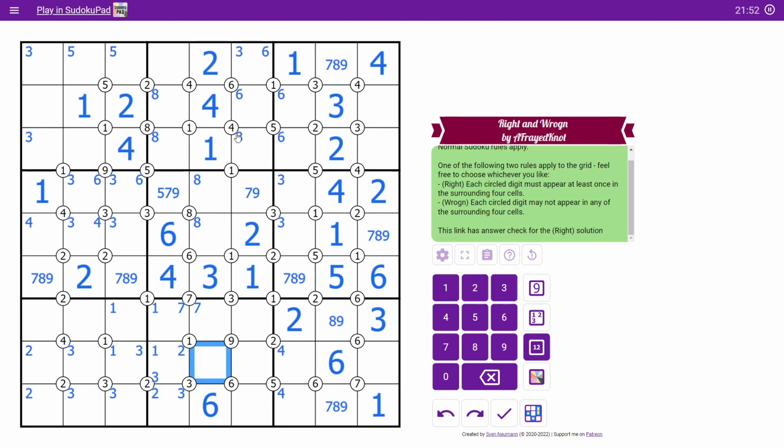What's this digit? Theoretically, it could be 5, 7, 8, or 9, based on the digits it can see. 1, 2, 3, 4, 6, yeah. But it can't be a 7 because there's a 7 right there, and it can't be an 8 because there's an 8 looking down. That doesn't really help. Okay.